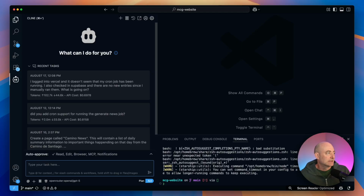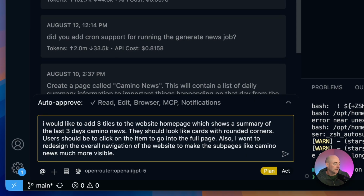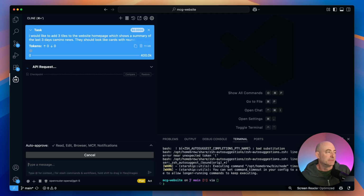Okay, I'm back inside Cline, inside my project. The first thing that I want to do is start looking at redesigning the homepage. So let's start with a plan, see what the idea is here. Navigation. So I've gone and added a prompt in here.